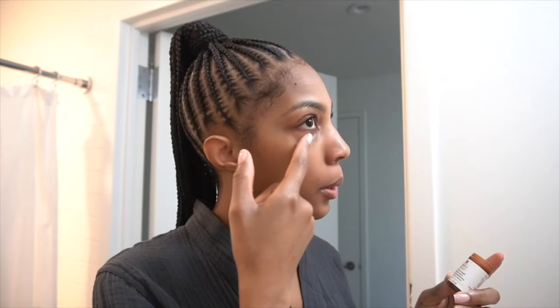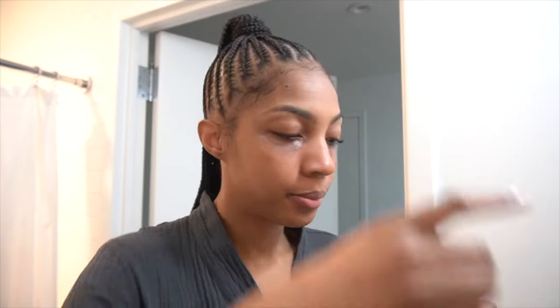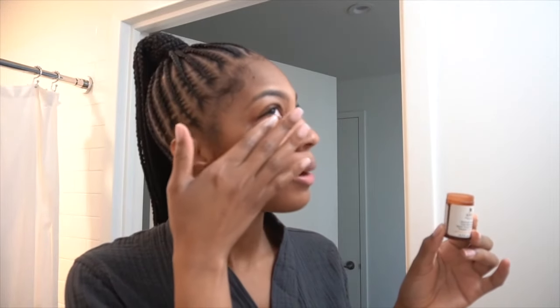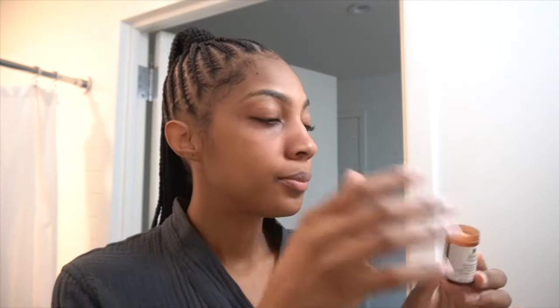Right now I'm using the Kiehl's eye serum. This is supposed to be a pump like this. But ever since I got it back in December, January, the pump just never worked. So I popped that bad boy open. Because one thing with me, I really don't like doing exchanges and stuff. Like, I'm a go to work and come home type of girl.